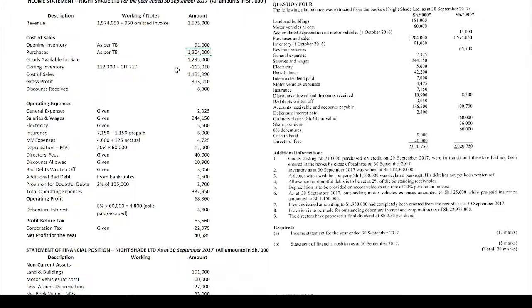So we add that so that we get our goods available for sale, which is 1,295,000. Then closing inventory. So we are going to treat the goods costing 710 purchased on credit that were in transit and therefore had not been entered in the books by close of business. So we are going to add those goods in transit to our inventory. So when we add, we are going to get 112,300 plus 710. So we are going to get 113,010. So we have to subtract this because we are subtracting the closing inventory, so that we get our cost of sale to be 1,181,990.